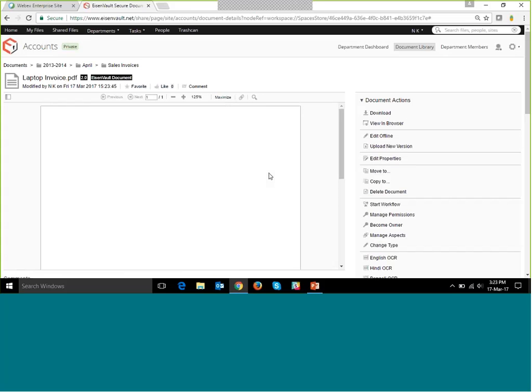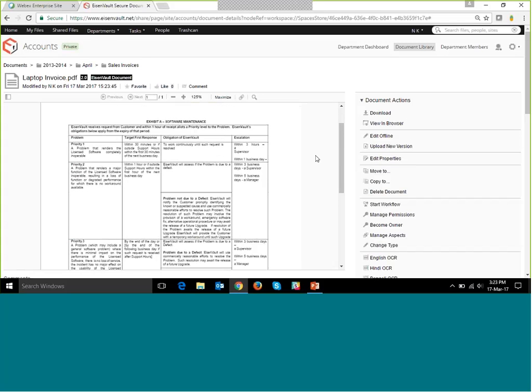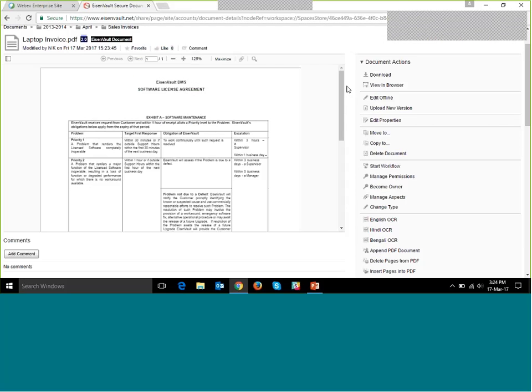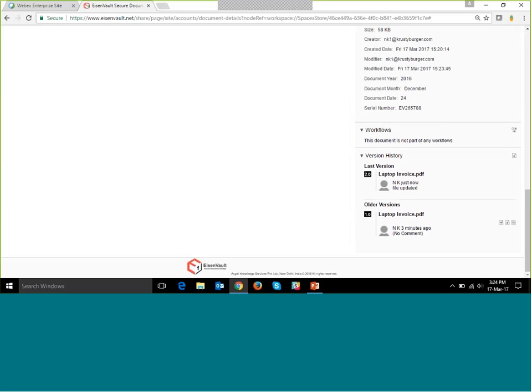So the file has been uploaded. You can see this is a new file. On the top, you can see it's a 2.0. And if you scroll down the page, you'll see version history on the right pane. The older version, which was laptop and voice, was uploaded by me 3 minutes ago with version 1.0. And the newer file uploaded just now, that's the comment I mentioned, file updated with the version 2.0.